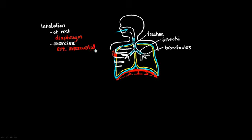So again, by doing this, they basically pull the rib cage up and out, and they help increase the volume of the thoracic cavity, thereby drawing even more air in to equalize the pressure on the inside and the outside.